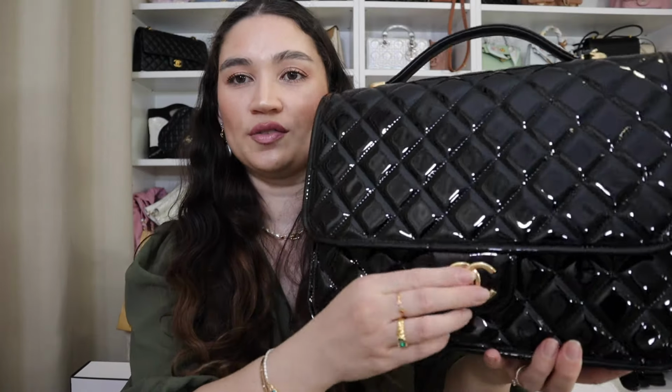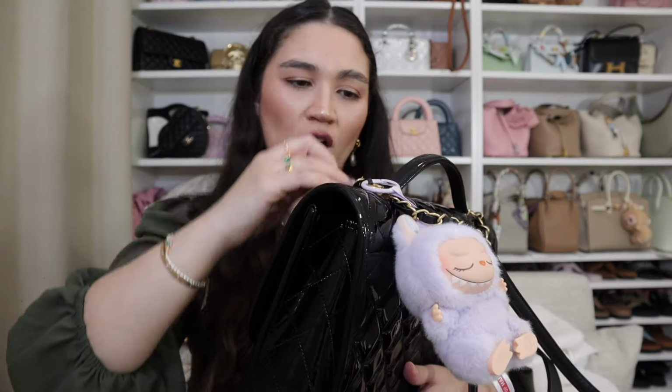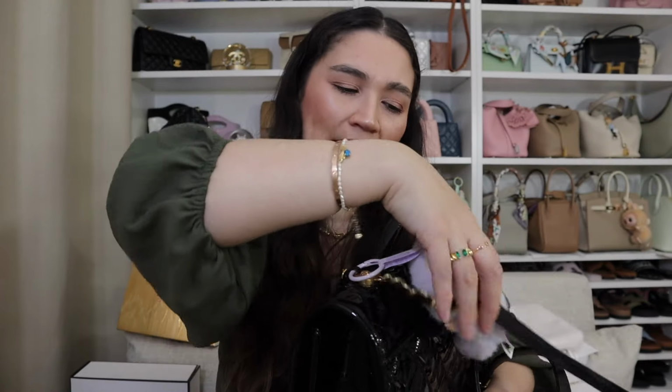I just love it. I think it's so cool. I love that it's got that turn lock on the front. It's a gold hardware, but an aged vintage gold, not exactly the typical aged gold, if you know what I mean. It gives me vintage vibes, makes me feel like I've got a vintage-esque Chanel bag, but it is more of a modern take of one.